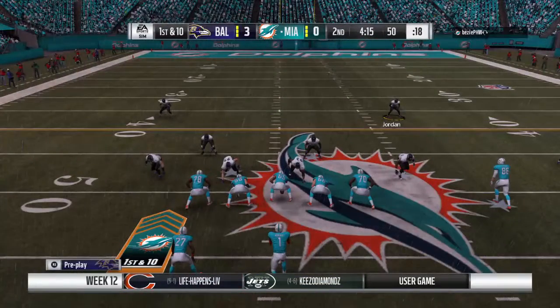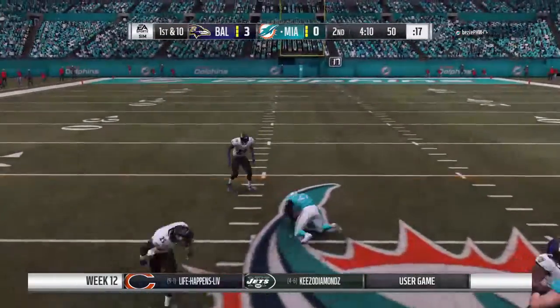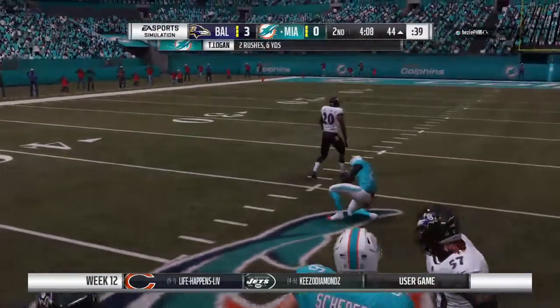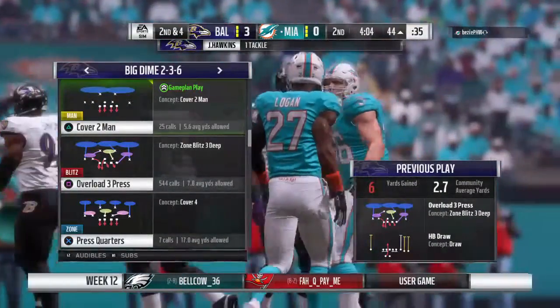Right, here we go. Green, 39. They'll run it now out of the gun. And he's going to fight his way forward here for a modest gain. It's a 6-yard pickup, and it gets him to 2nd and 4.